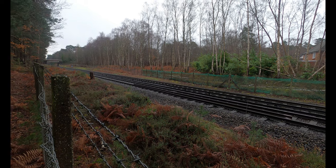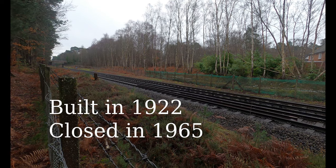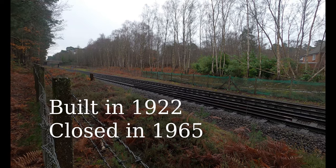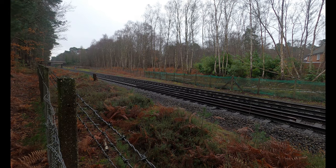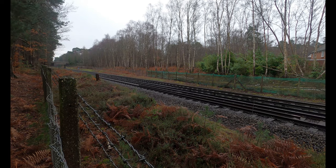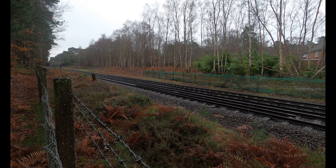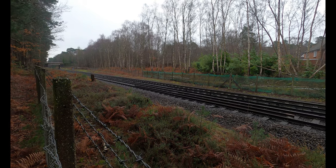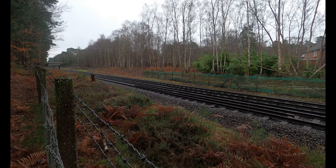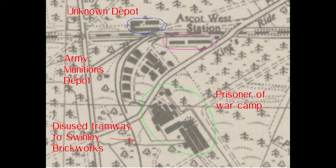So Ascot West was created in the early part of the 20th century to serve Ascot Racecourse for all the posh people coming from London, so they wouldn't have to get off at Ascot train station when they were coming to Royal Ascot. They would get off at Ascot West, and then they'd have private limousines which would take them up and over the short journey to Ascot Racecourse. But it was eventually closed because nobody was using it. Ascot West Station opened in 1922 and closed in 1965.